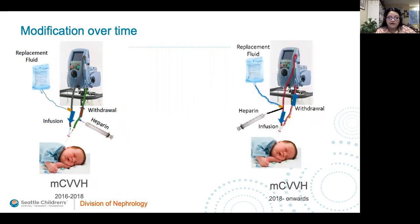Over time, our circuit has changed. This was our original circuit where we had heparin pre-filter and replacement post-filter. But in 2018, we started having some issues with the heparin being given pre-filter. So we switched that also to be given post-filter. And since heparin is systemically anticoagulating the patient, it does not necessarily matter if you're giving it pre or post, or you could also give it to the patient via a separate line. It would not change much here.